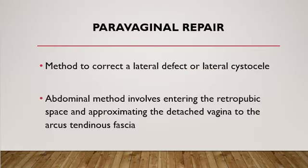Coming to the paravaginal repair, it's a method to correct a lateral defect or lateral cystocele. In the beginning of the lecture, we had seen that cystocele can be a midline defect or a lateral defect, when it is away from that ligament. Here it can be corrected either by the abdominal method or by the vaginal method. The abdominal method involves entering the retropubic space and approximating the detached vagina to the arcus tendineus fascia.